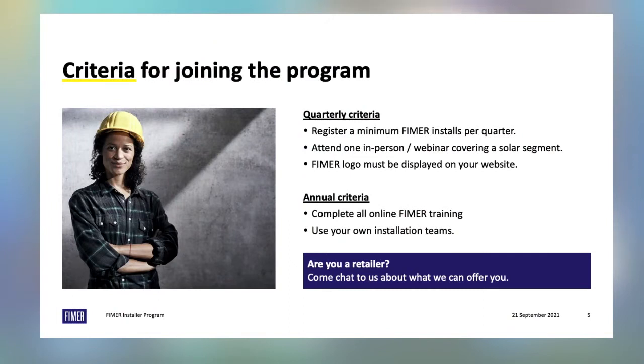So in order to qualify, you do have to meet a few requirements, which I think is fair and reasonable, because if we're going to give installers these benefits, then obviously the point is that they are then doing a certain number of FEMA installs. So there will be a minimum number of installs per quarter to qualify and remain qualified. And also some requirements for some online training or attendance to webinars, and also having the FEMA logo and FEMA certified installer on their website. So nothing too onerous, but of course, it works both ways. We want to give people benefits who are showing that they are truly supporting our brand.